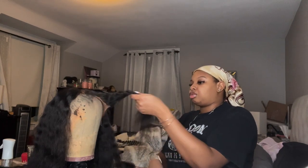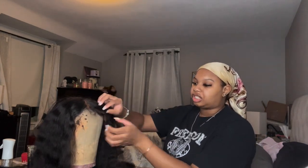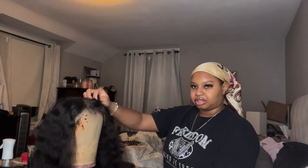Anyway, I am about to start straightening this hair. This is the same hair that I had on the other day. I just wanted to straighten it out. Anyway, this is the unit. I just recently washed it, so a lot of the baby hairs are hidden. You guys see, they're hidden.